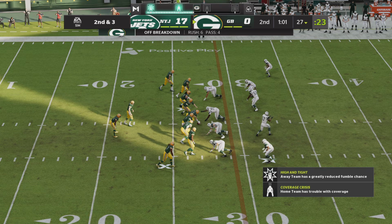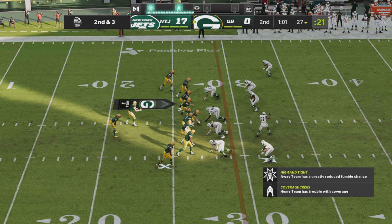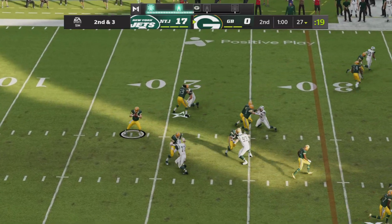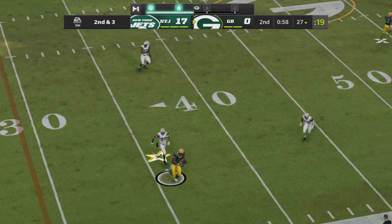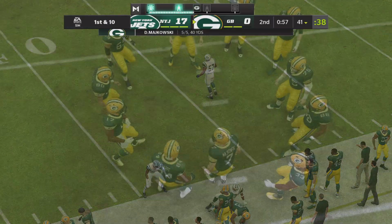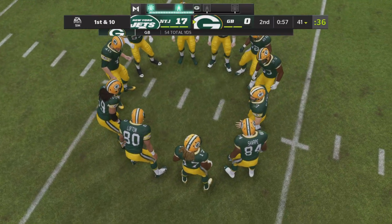Operating from the 27 now. Here's 2nd and 3. My 52. They'll set up to throw toward the sideline. He will have the first down. Good catch. He was able to keep the feet in bounds.